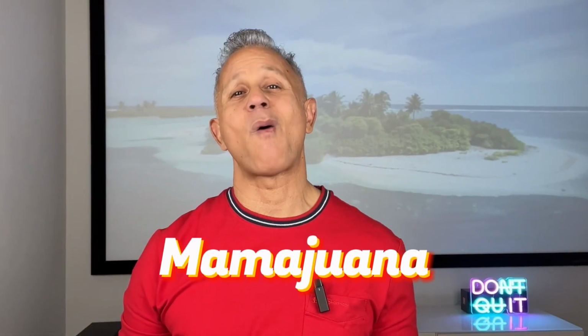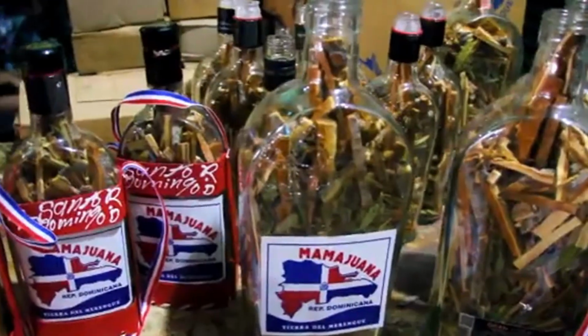Number 9, mamajuana. It's a spiced alcoholic beverage that originated in the DR. It's made by infusing a mixture of rum, red wine, and honey with tree bark and herbs. I like to add cinnamon and clove to mine. The drink is a deep red color and it has a taste similar to port wine.